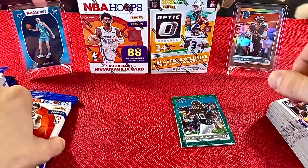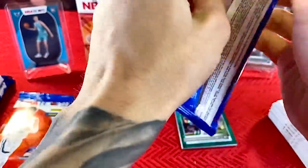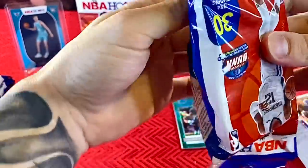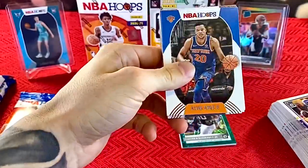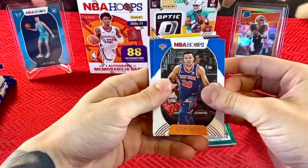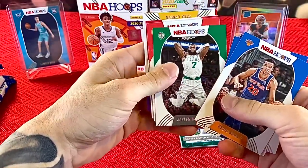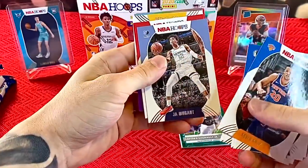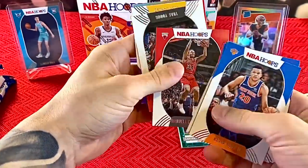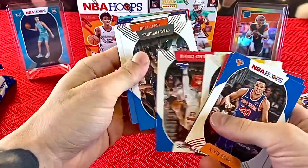Let's get into these cellos of hoops. Love this product. Absolutely love this product. If you've opened any of this, you're familiar with the slam inserts. Some crazy stuff. We're gonna have a ton of base. We have something hollow back there. Landry Shamet, Ja, Wendell Carter, Trae Young. Whole bunch of base cards.